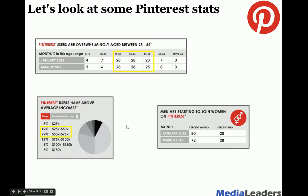Now let's look at some Pinterest stats. First of all, in January 2012 and March of 2012, we noticed that Pinterest users are overwhelmingly aged between 25 to 54. So if your target market is 25 to 54, you've got 28% here, 28%, 23%. And as you can notice, that's staying consistent between January and March of 2012.